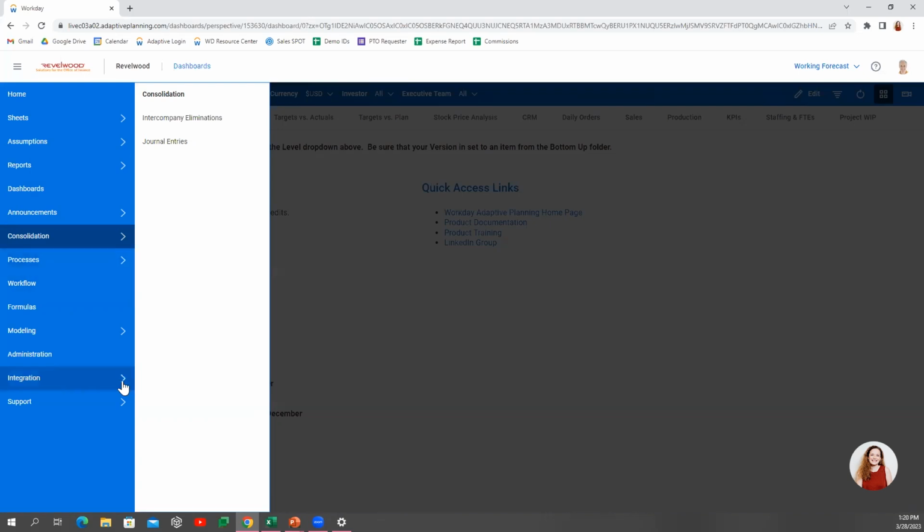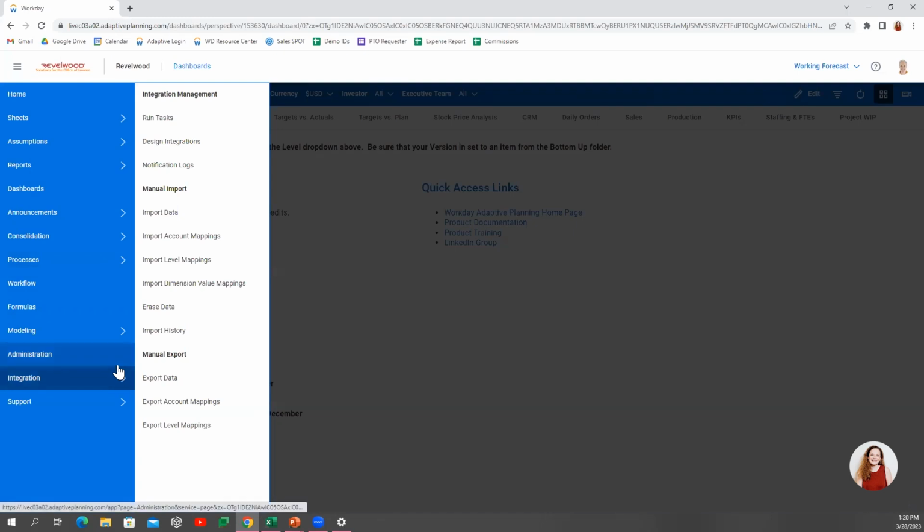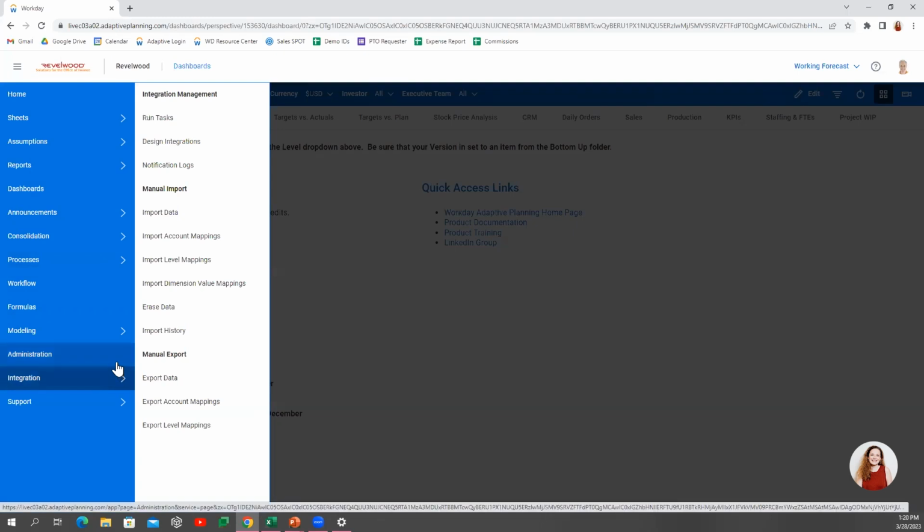The last two pieces I'll cover here before we do go into some sheets are integration and support. So as I've said a couple of times, Adaptive is data agnostic. So we do have a native integration platform. We don't use a third party like Mongo or anything like that. So in terms of data security, you are going direct from the source system into Adaptive integrations. There's no third party or middleman.